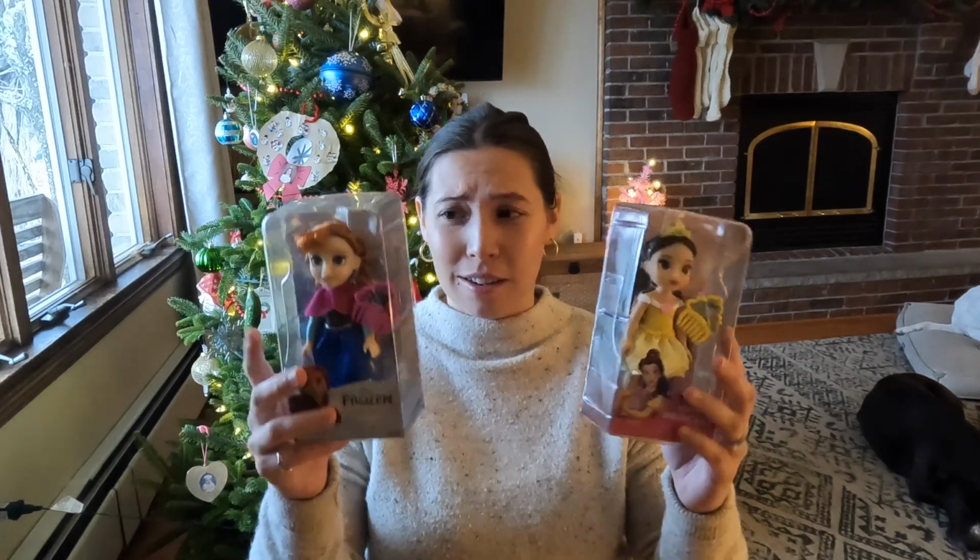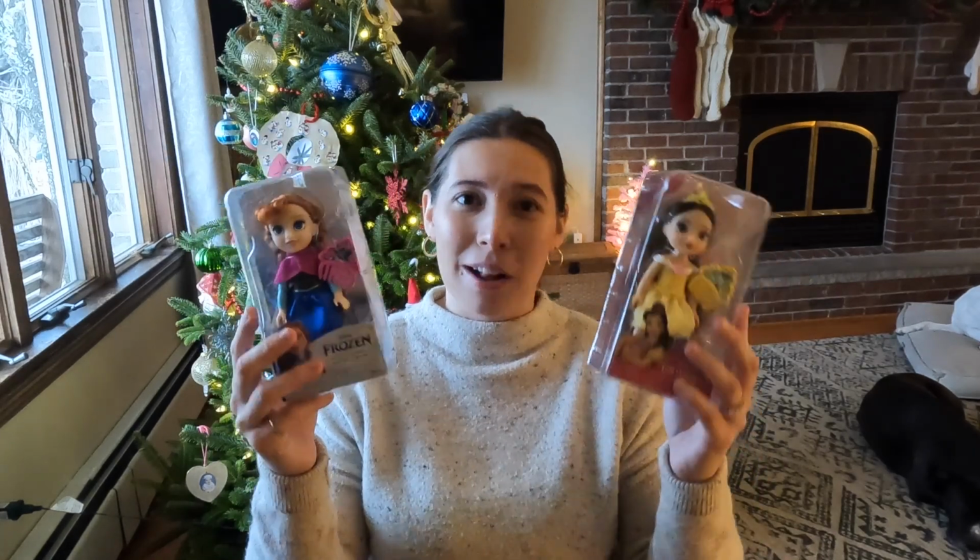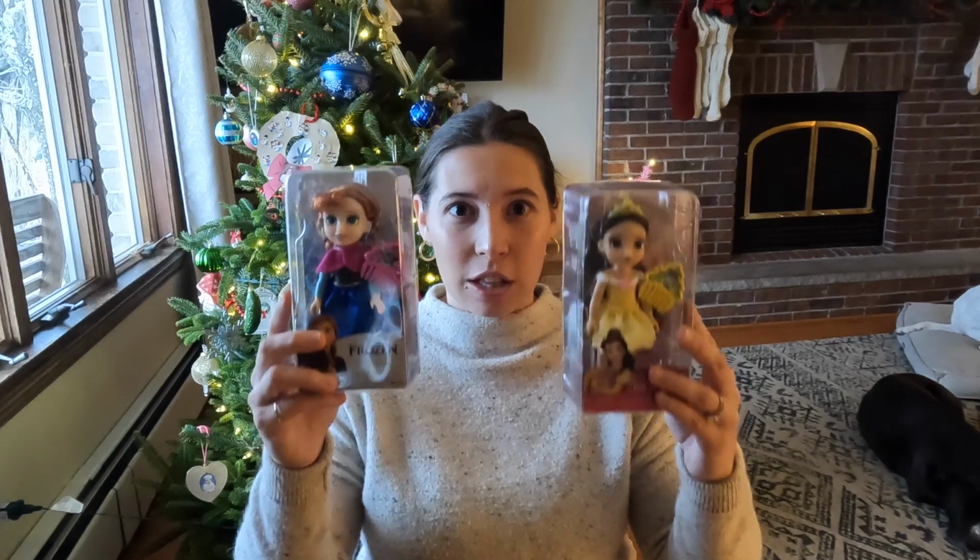Next up, since I do have girls and they are definitely in the doll stage of life, they each got a little Frozen, or not a Frozen, this one's Frozen, this one's Belle, but a little Barbie. These were at Aldi one time for like $3 or $5, something like that. Very cheap, very affordable. So they each got their own little doll to play with.